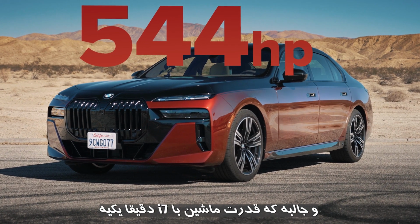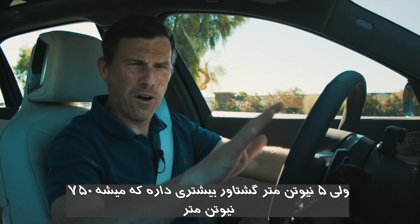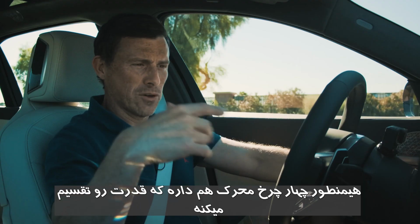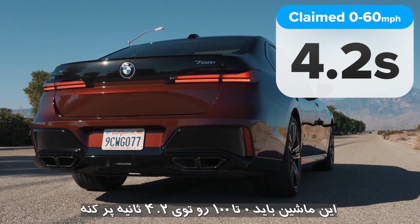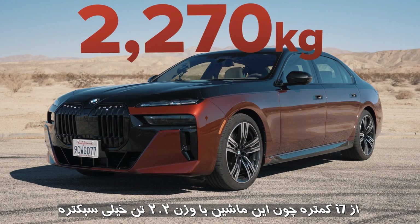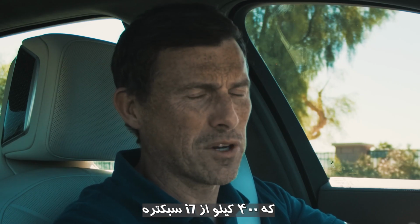The interesting thing is that BMW is giving it the exact same power output as the i7. You've got 5 Newton meters more torque though, 750 Newton meters. Also, we haven't got 2 electric motors, we've got a 4-wheel drive system which divvies the power between the front and the rear axle. This car's supposed to do 0 to 60 in 4.2 seconds. Now it's lower than the i7 because this thing weighs 2.2 tons, which is 400 kilos lighter than that heavy i7 with all its batteries.